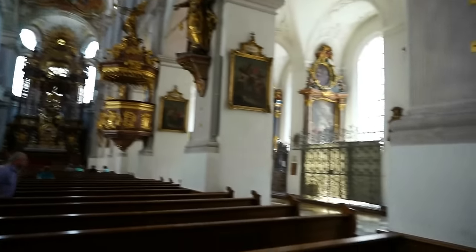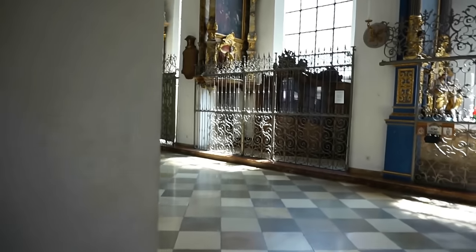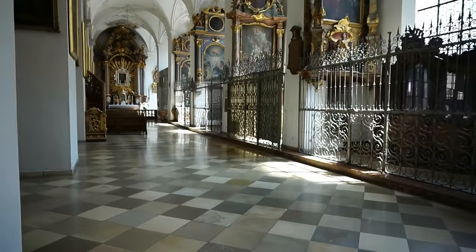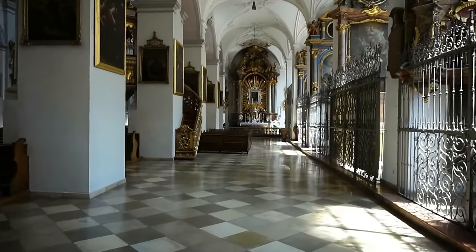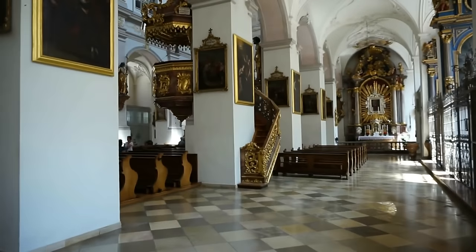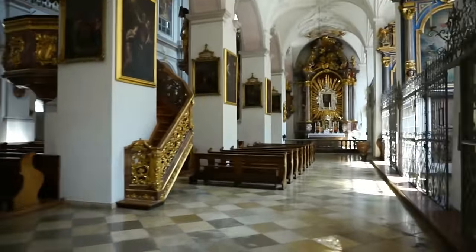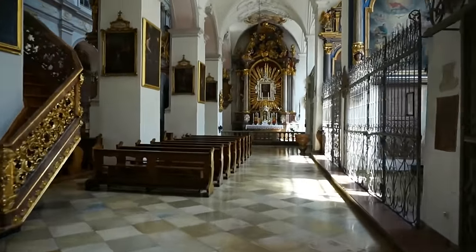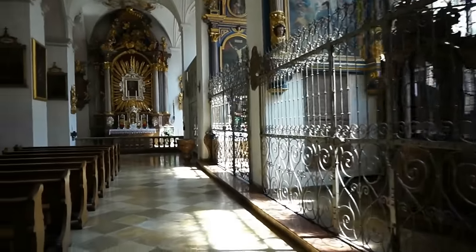Now, since this is a Gothic church, it means there are two more naves, one to the left and one to the right. Here's the one to the right with the chapels on my right side. You can see them right there.